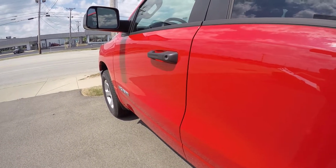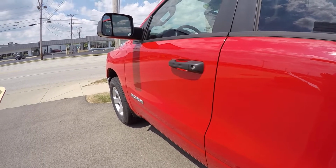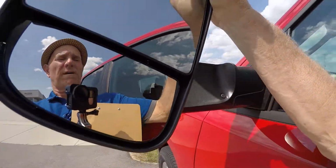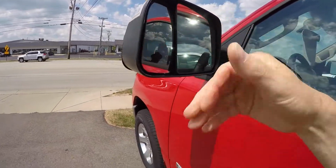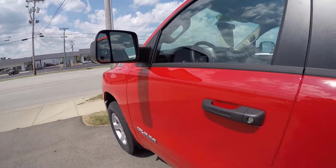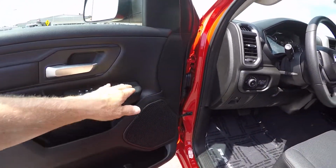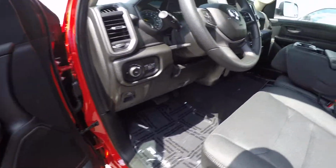This also, like I said, has remote start. These are also the trailer tow mirrors, so these fold up like so you can have better field of view when you go to tow. Power mirrors, power windows, power locks.